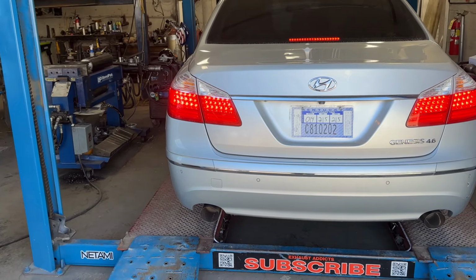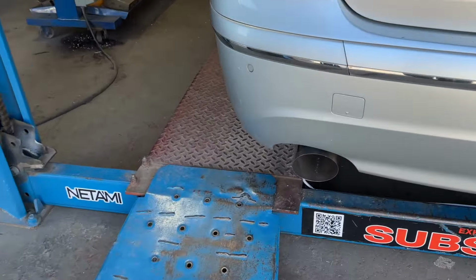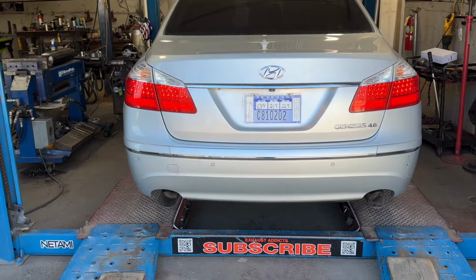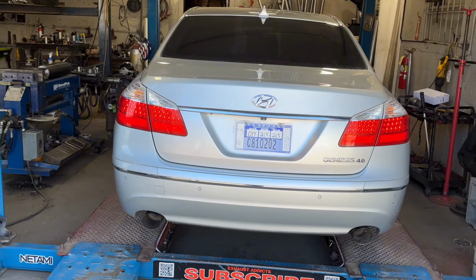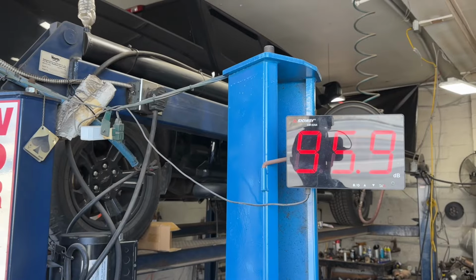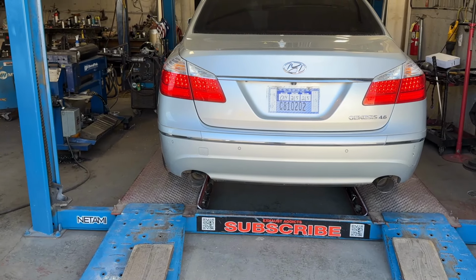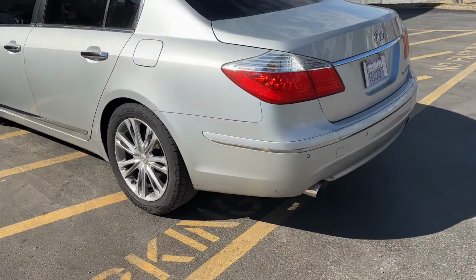Oh, much better. Got a clean idle to it. Not bad. Go ahead. Yeah, much better. Here's sound decibels. Go ahead again. About a 110. It's really quiet on idle, which is crazy for it to be this quiet.